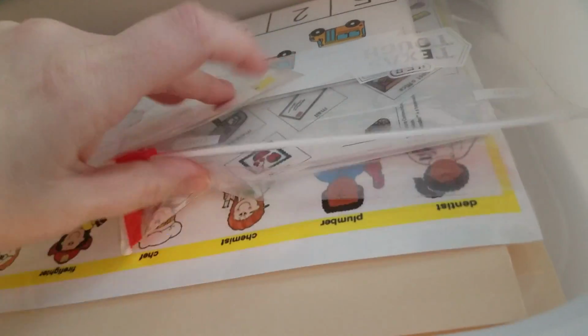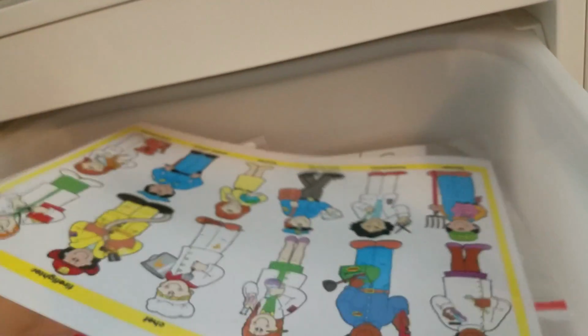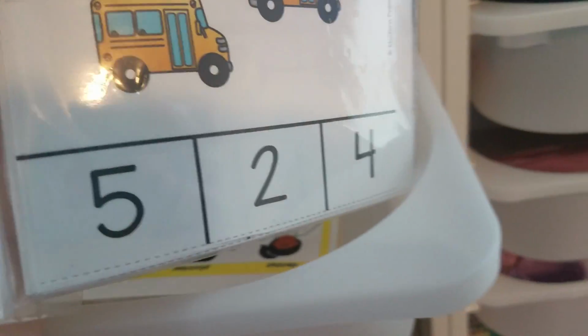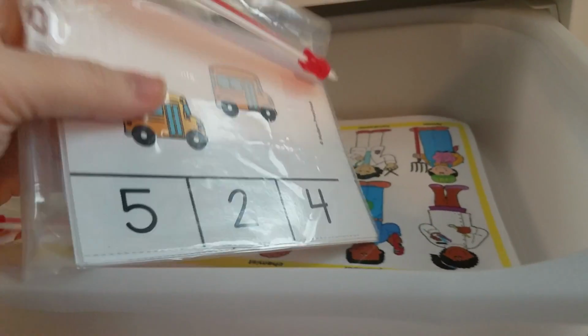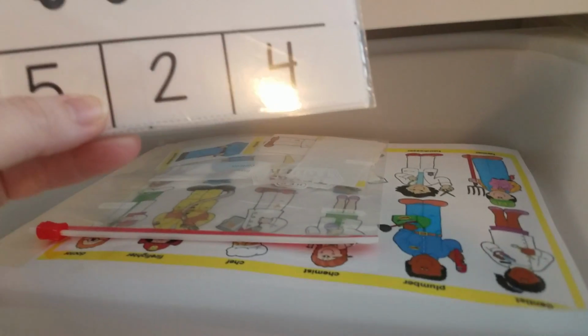In here, we have some kind of file folder work. So we have this that he's been matching. You guys might have seen this on our Instagram story. So there's that. Then we've been using these. When he's older, he'll take clothespins and mark off the number himself. But right now we're counting together and pointing at which number is correct.